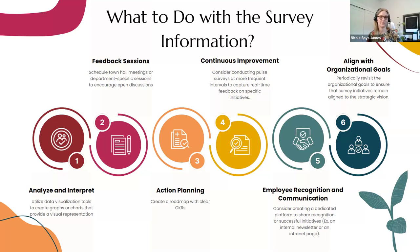So holding feedback sessions like town halls or department-specific meetings, I know it can be scary, but it's a really great way to continue that open communication channel and to discuss the results that you're finding in your individual meetings openly with your team, whether that's your team of HR people, or, if you're small and you don't have a team of HR people, perhaps your leadership team or your managers. And from there, creating a detailed action plan with clear OKRs to address your findings. So that goes back to that business strategy plan that we had.